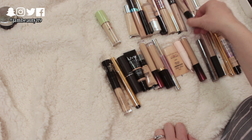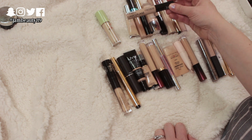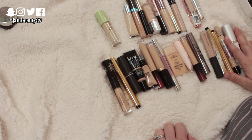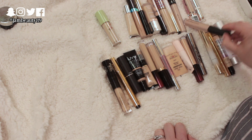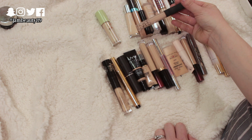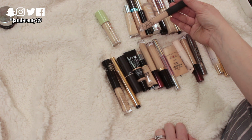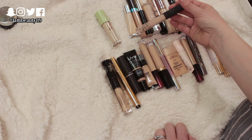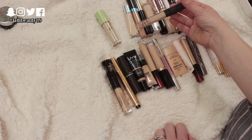Okay, some of these are newer to me, like this Catrice Camouflage. I've been enjoying it a lot, and it's newer to me, so I'm definitely keeping that. This is crazy. Oh, the NARS one I recently repurchased, and I'm enjoying more than I used to. I think it looks a little more natural, and I'm growing to like that more. I don't mind a little bit of imperfection showing through on my under eye if it looks a little more natural. Do you know what I mean?